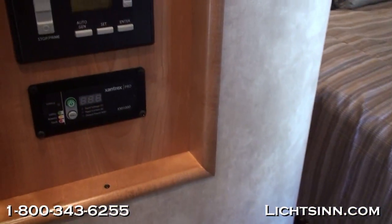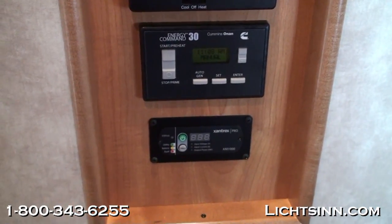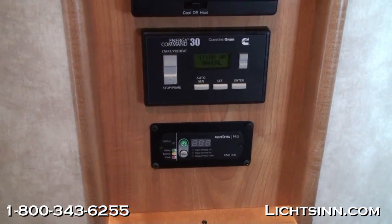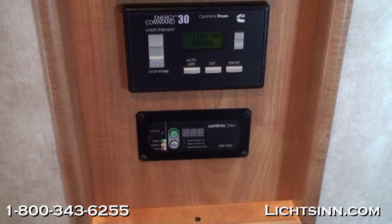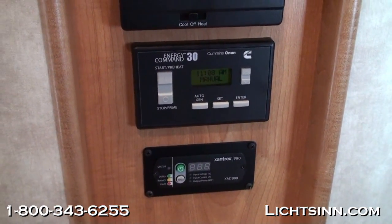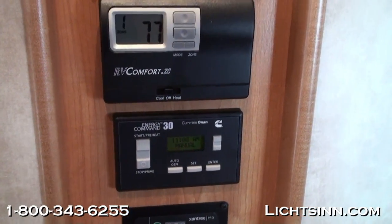This is Winnebago's patented one-place panel. It does feature an inverter as well as the automatic generator start feature, which will automatically start the 8,000-watt Cummins Onan diesel generator should your house batteries get low or should you lose power, and it's completely programmable. Here you'll find controls also for the heating, ventilation, and air conditioning system.